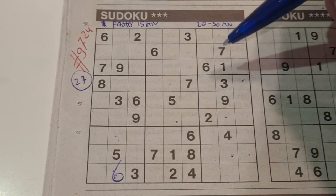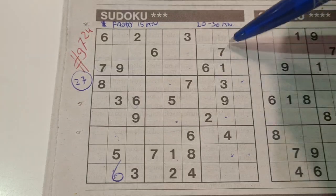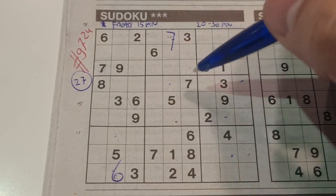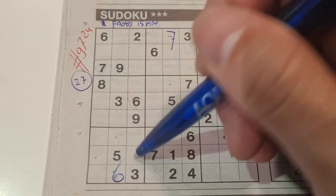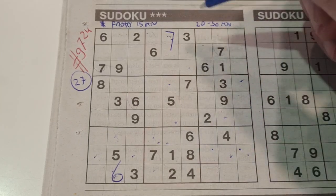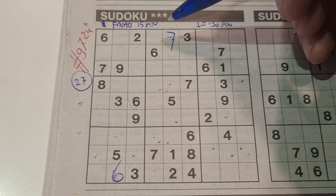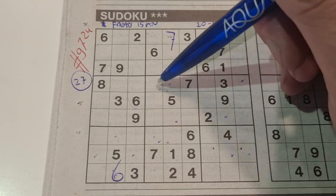And now, let me see. How about 7 in the third row, 7 in the second row. So in the first row, the only 2 places left for the 7 should be here or there. We have a 7 in this column, no 7 there. 7 should be there. 5, okay. Need a 4 here. Need a 3 there. Need a 3 here. Well. Need a 9 there. Come on. Need a 9 here.